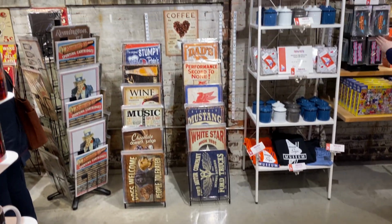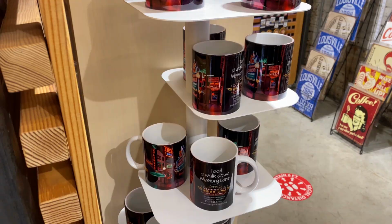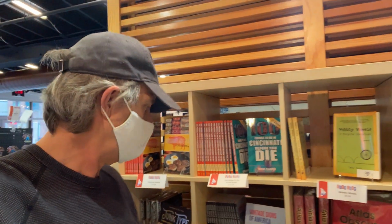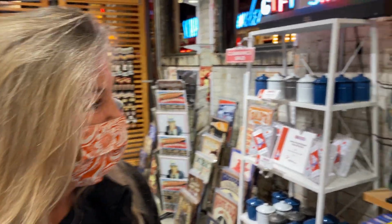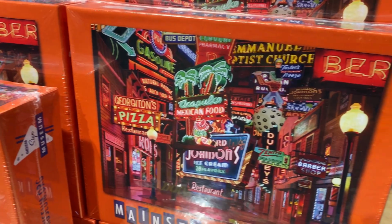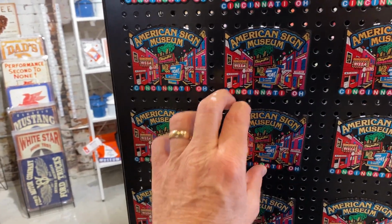And of course in the gift shop, all kinds of signs. And magnets and coffee cups and books. I'm overwhelmed now. Like in the puzzles. Which one? I think I'm gonna get the, well, it's the puzzle of the. Oh, look at that. That is cool. Yeah, that would take you a while. I'm thinking we're gonna take one of these. Yeah, I think we did too.